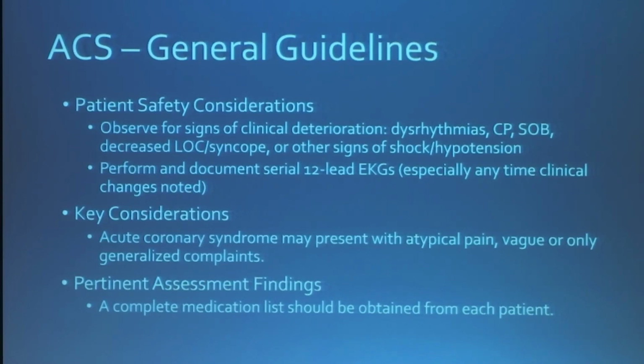Obviously, watch them for signs of deterioration, which is more chest pain, more shortness of breath, development of congestive failure, decreased LOC, syncope, etc. Poor perfusion, hypotension. Serial 12 leads. Remember that in the elderly, people over 76, acute coronary syndrome may present with atypical chest pain, or just generalized malaise, generalized complaints, fatigue, not feeling right. Try to get a complete medication list on all patients.